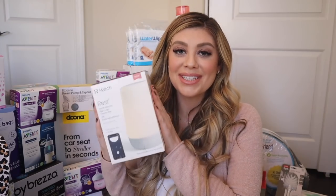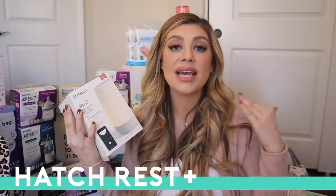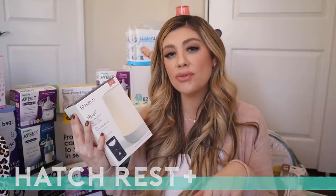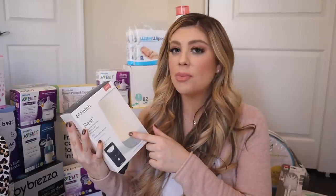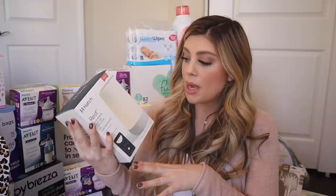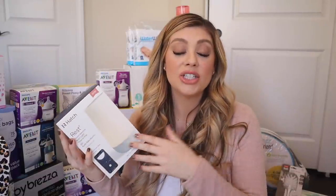Okay, so sticking with sound machines here, you guys. This one is the Hatch Rest Plus. This is a definite must-have for every single baby. I have the regular one for Riley. I don't think they had the Plus out when I first bought it for her. And I saw this one at Buy Buy Baby and I was like, ooh, I'm gonna get this one for her. So this one is just gonna go on my nightstand because she's gonna be with us in our room for the first 3 to 5 months, just like Riley was.